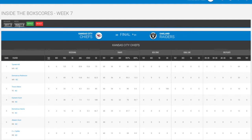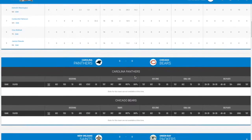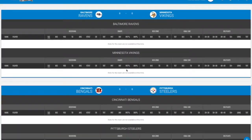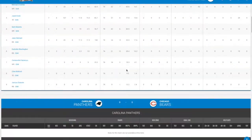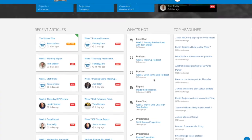For instance, like I said, it is Friday and there was just a Thursday night game. So right now we're looking at the box score report for last night's game, the Chiefs versus the Raiders. And all of these will be filled in as the weekend progresses so that by Monday and Tuesday, everything will be filled up. But again, once Friday or late Thursday rolls around when the next week starts, by default, our Inside the Box Scores will move to the next week. However, you can easily toggle between weeks to see if you're looking for something specific.